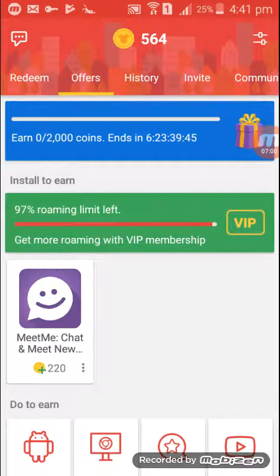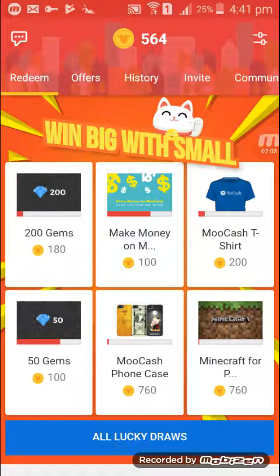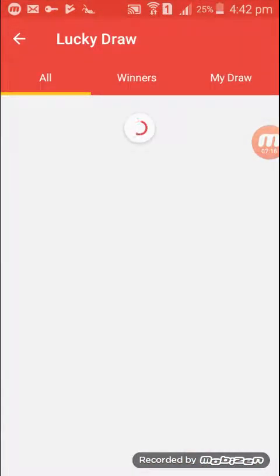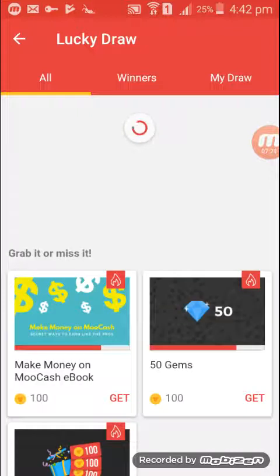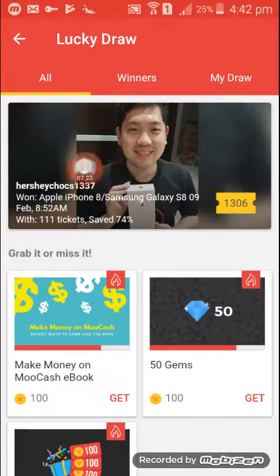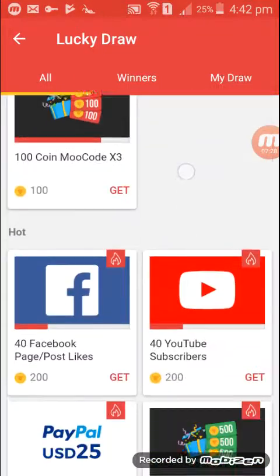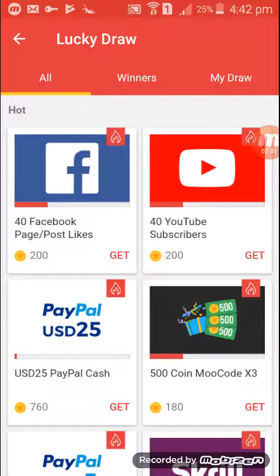Okay, so which are the redeem point options? Here you can see that you can win a MooCash t-shirt, and let me show you more, because here will be some big offers or big rewards. Here you can see this guy has won an Apple iPhone 8 and a Samsung Galaxy S8. So this thing is really amazing. You can see a lot of options are available.